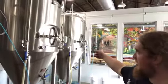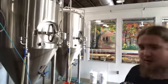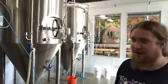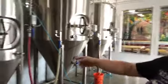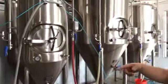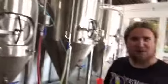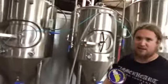Yeah, so on the other wall here is all our fermenters. So we got 2 20 hectoliter tanks for double batches of some of our more popular beers and stuff that we want to keep around a little more. And then we got 2 single batch tanks, 10 hectoliter, for more one-offs or just moving something through the pipeline a little quicker. And then we also have our 10 hectoliter bright and a 20 hectoliter bright tank.